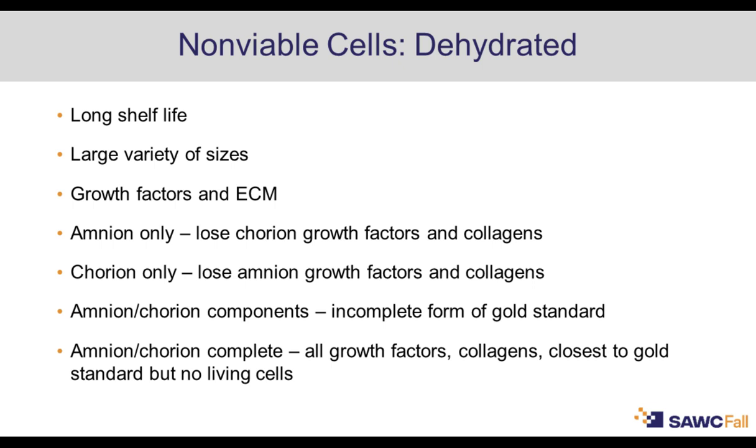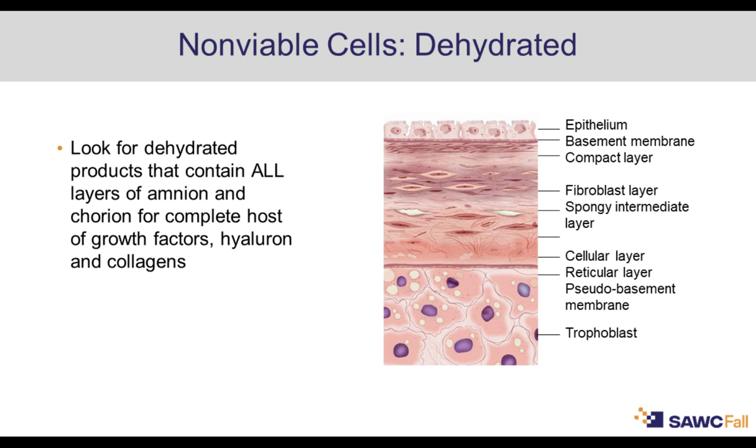If you have amnion only, just know you're going to lose all the chorion growth factors and the collagens. I mean, this is common sense stuff. If you're chorion only, guess what? You're going to miss stuff. If you just have components of the amnion and chorion, you're going to miss stuff. You're looking for something that's the most complete of amnion, chorion, epithelial layer, spongy layer, everything in between. Because all these layers contain something very important. So these layers all pieced together are going to uniquely contain different signaling molecules, different collagens, and different types of cells.